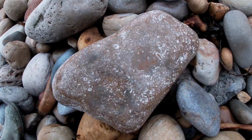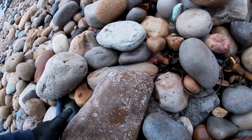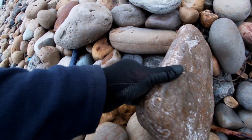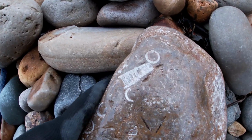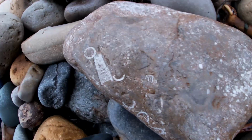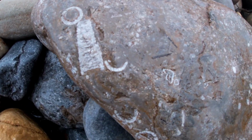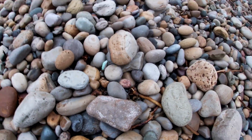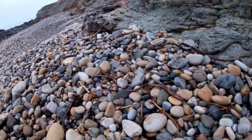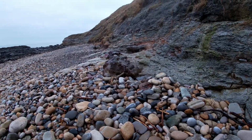I've seen a couple of nice blocks like this, really nice crinoid blocks. I think it's all pretty much fragmented. There's a nice piece there though. And I think these little black things, don't know if you can work them out, are echinoid spines. I'm pretty sure that's right. So they're always nice to see. Again, not something really worth collecting. I've got a couple of pieces at home, so I'll leave that for other people to enjoy.